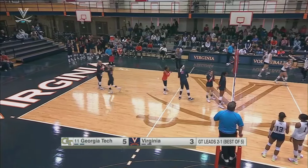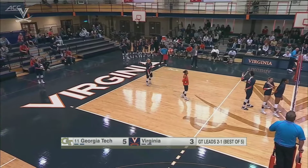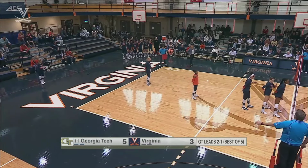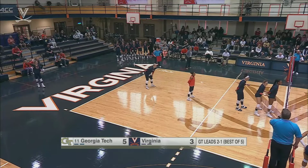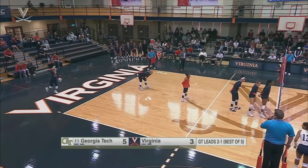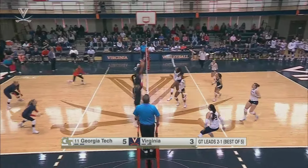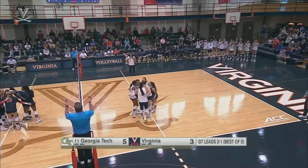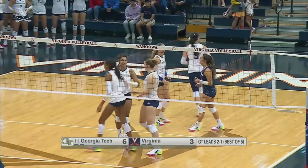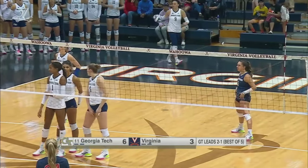Collier going to substitute Mendez. She'll bring on Lauren Sandin here. Her first appearance, Spanish National Honor Society member. Talk about someone who fits the mold of the academics of Virginia. Served up from Virginia, and the swing is denied at the net, but out of reach. Georgia Tech with another point. They doubled the score of the Cavaliers early in set number 4.